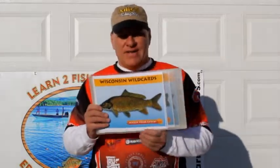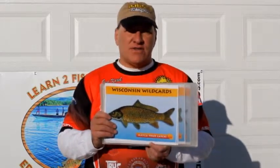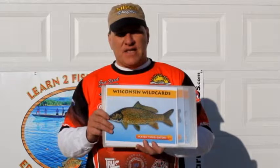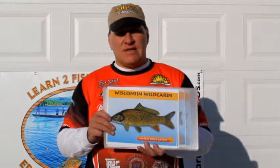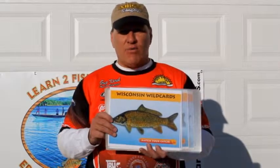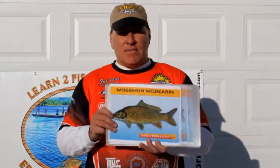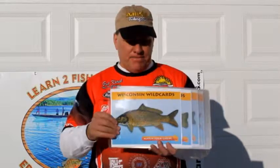Carp. I've caught carp in bays, in creeks, and rivers. The biggest thing I use is worms, night crawlers, and I also use a dough bait, which is cornmeal with molasses. The biggest thing when fishing for carp is to make sure your bait is on the bottom because they're sucking the bottom.